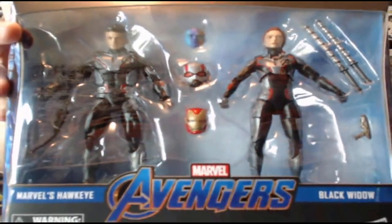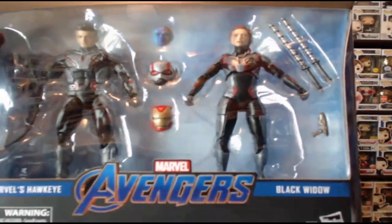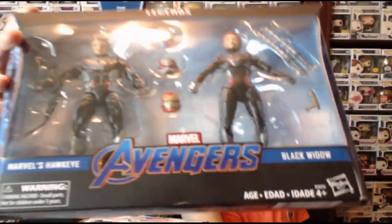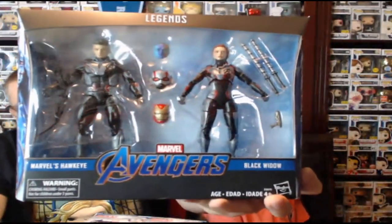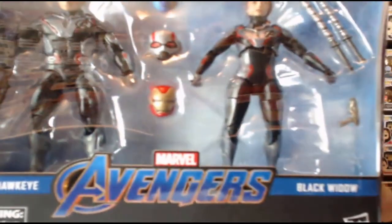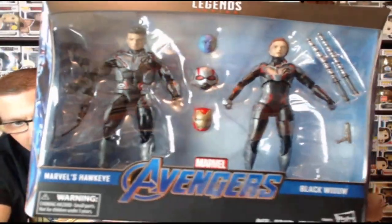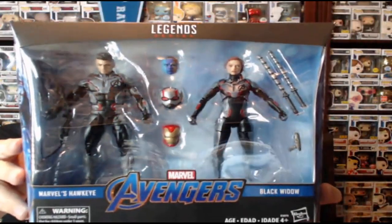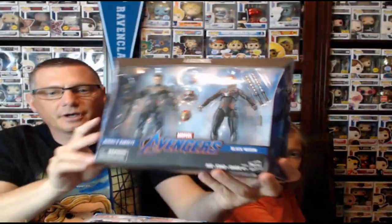So here is Hawkeye and Black Widow. They are in the Quantum Realm suits. You can only find this two-pack. They are not sold individual. So if you want to get Black Widow and Hawkeye with all the extra heads for Nebula, Ant-Man, Iron Man, you have to get this Legends series two-pack. Awesome stuff. Super happy to have it.